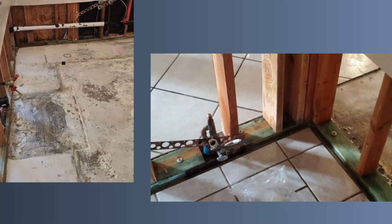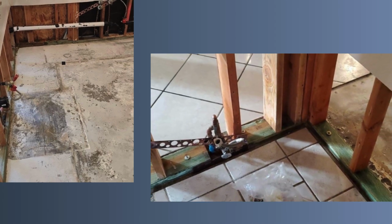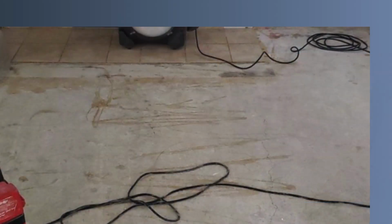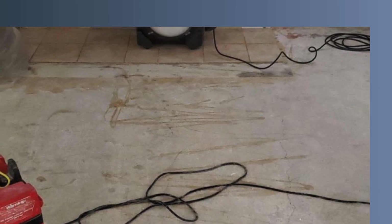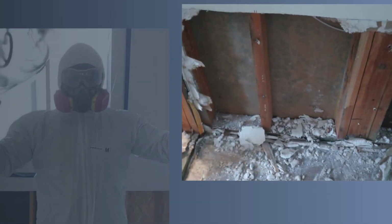Then came the real work, strategic drying. Air movers and dehumidifiers ran while we monitored moisture levels daily. Every surface had to be completely dry before we'd call it done. The result? A safe, dry home ready for rebuilding and another Lancaster family back on track.